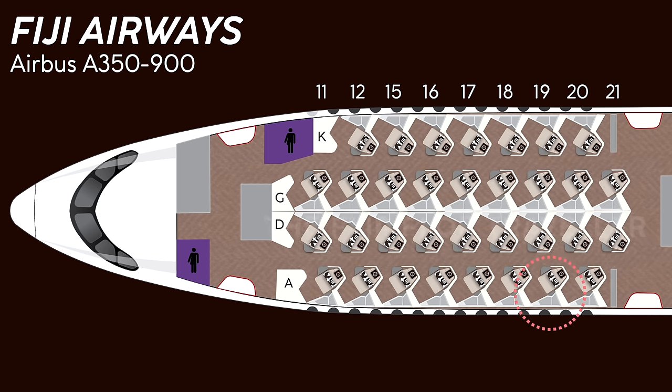Upon boarding, each seat had a pillow and blanket, as well as a bottle of water, Fiji water of course, and headphones in the movable armrest storage cubby.